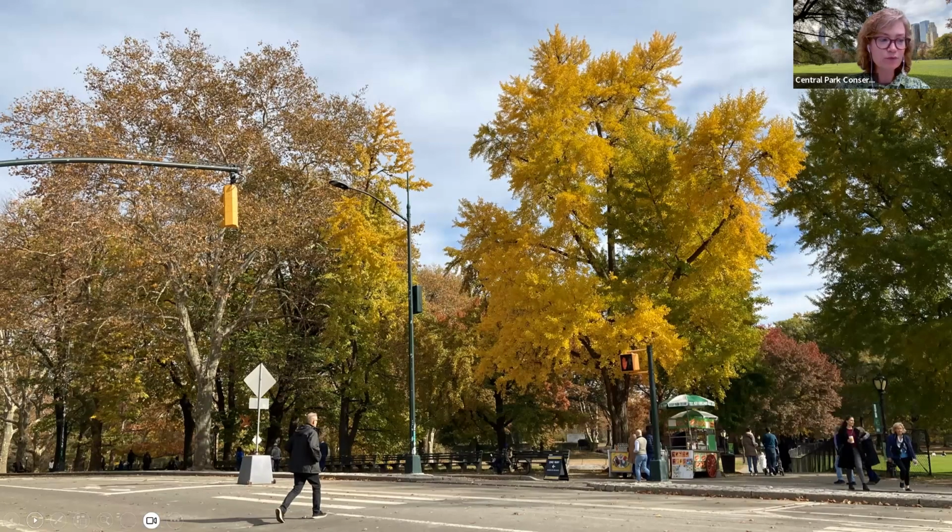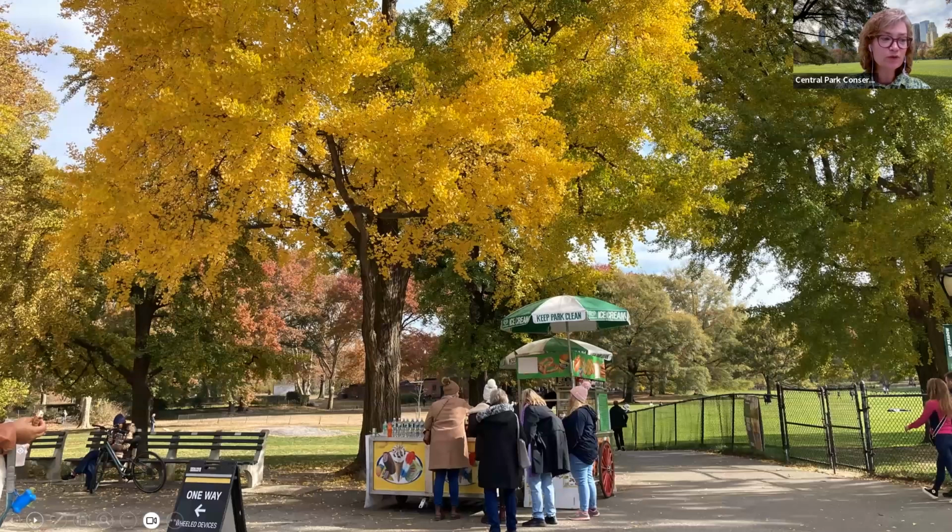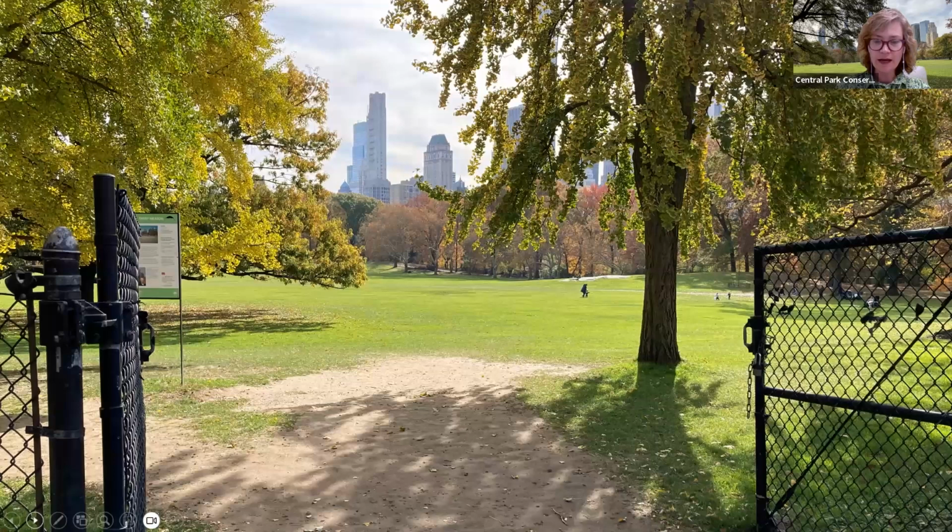Across the street, we see a brilliant yellow ginkgo. And also we see a more affordable way to dine in the park. This is one of the many food vendor carts that are available in the park. And this is, of course, always one dining option. It looks like this person has some pretzels on hand and probably a little bit too chilly for ice cream at this point. I'm not really into soft pretzels, so we're going to continue moving and take a nice look at Sheep Meadow.